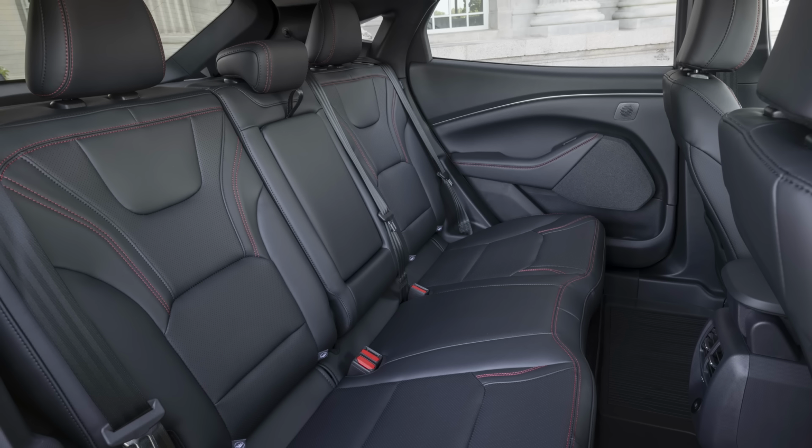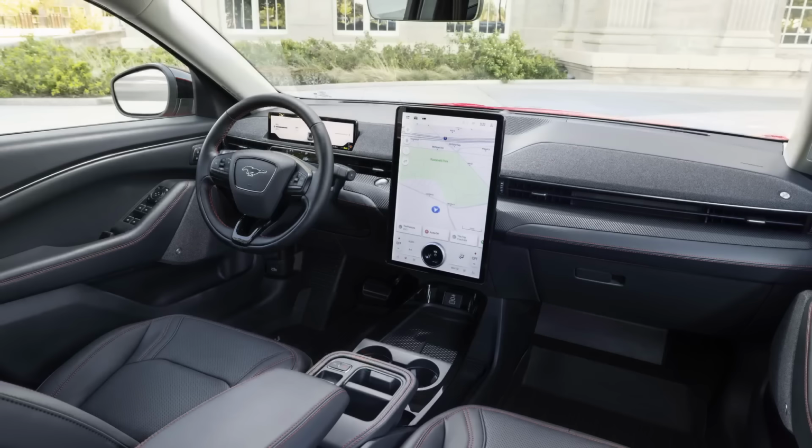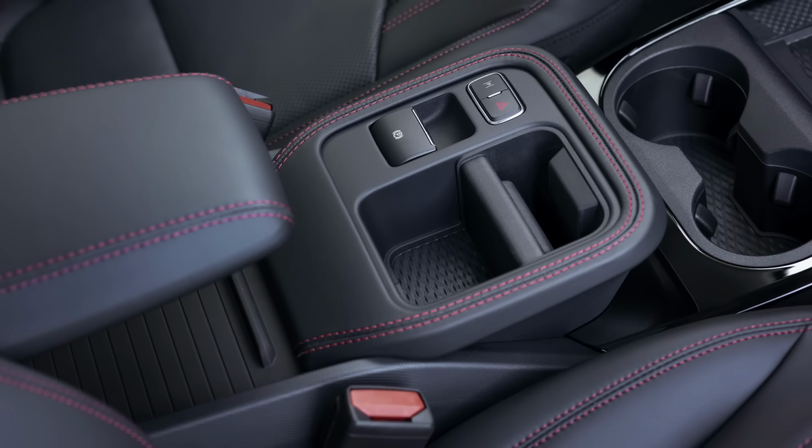Jumping into the interior with that sport appearance package, again, the rear basically looks the same, but they added that red stitching. Looks really nice here. And then in the front, it looks very similar, but there are some somewhat major changes here. You can again see the red stitching. But here is one of the first big changes.